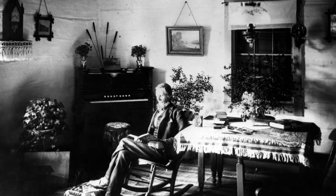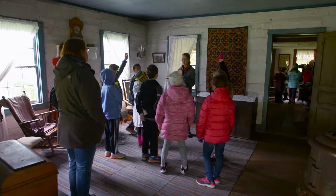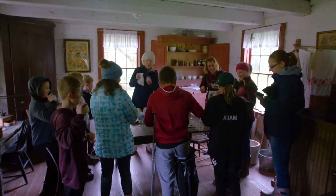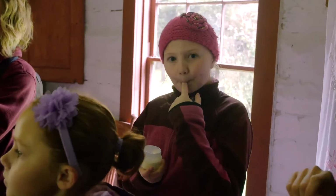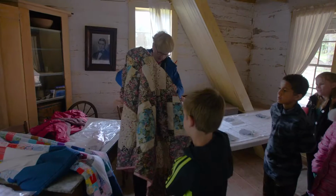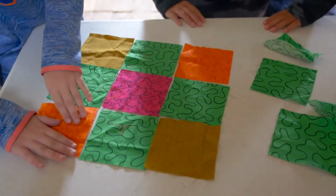And then spend the day at Norskedalen learning about Norwegian culture and history. Kids learn how to churn butter from cream, how the blacksmith made tools, and how to make quilt patterns to stay warm during the harsh winter.